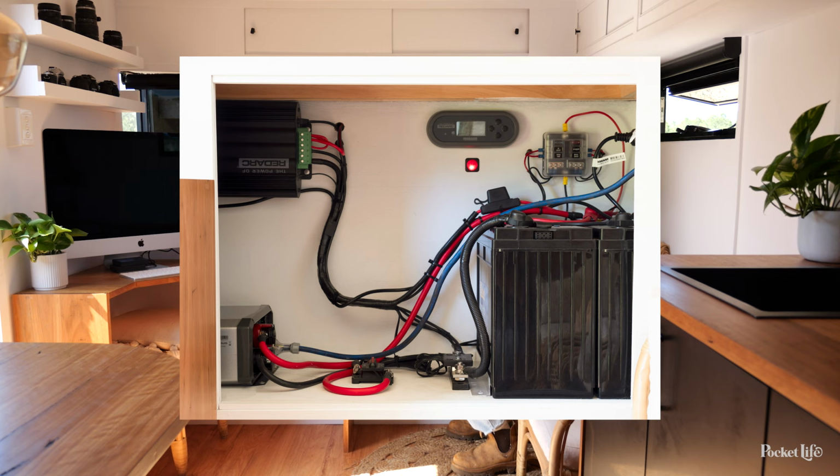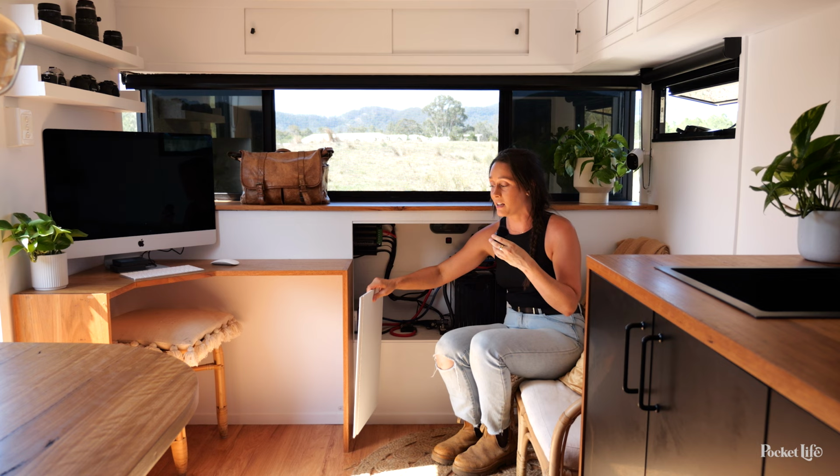So this is not the best design. It's very much just DIY. How do I build a sliding door cupboard? This is how I think I do it. That's pretty much how I built this.